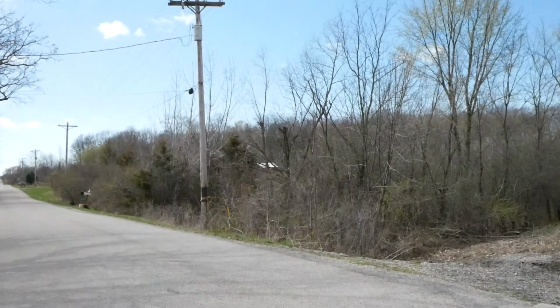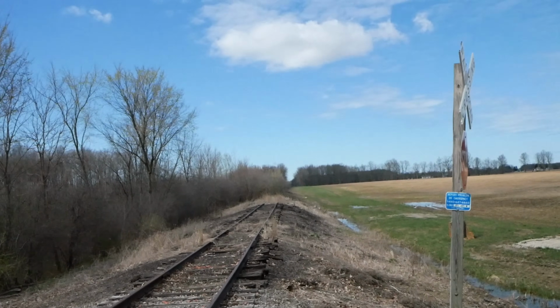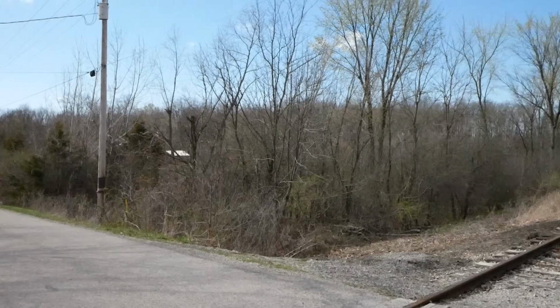But this is just a really cool shot here, as you can see, where it just literally ends, just like the one in the West Salem video, where it's just rails, nothing. Same thing. This one still has rails behind that way. That's right, the West Salem rails that way. We just can't tell.